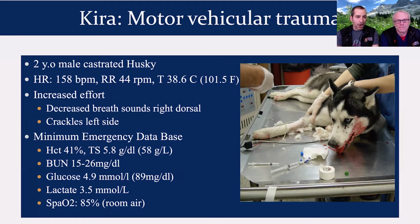She was hit by a car. He was hit by a car. My apologies. Castrated dog, came in quite unstable and dyspneic to tachypneic. Yeah, we had decreased breath sounds on the right side, some crackles on the left. So again, our history and physical examination is going to give us a bit of a feel for what might be going on. You can see the minimum emergency database here, Dr. Chalhoub. Simply going to confirm that we do have probably some hypoperfusion or stress going on.